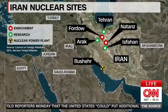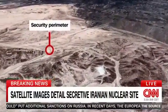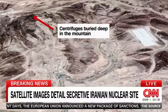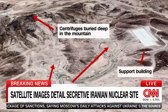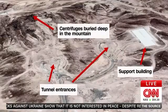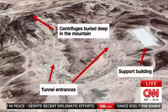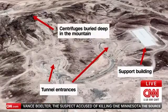The Fordow plant, the nuclear plant, has been a key target of Israel's over the last several days, and we have new satellite images that show just how hard it could be to take out and why. If you look at this, you see there's a security perimeter protecting what appears to be a heavily fortified mountain layer, and it's believed that hundreds of centrifuges placed nearly 300 feet underground are working to enrich uranium that could ultimately be used for nuclear bombs. There are small entrances to the tunnel and support structures for the plant beneath it. And despite Israel's attempts to hit the site, including with a drone that Iran claims it shot down, the International Atomic Energy Agency says that no damage has been done to the site as of today.